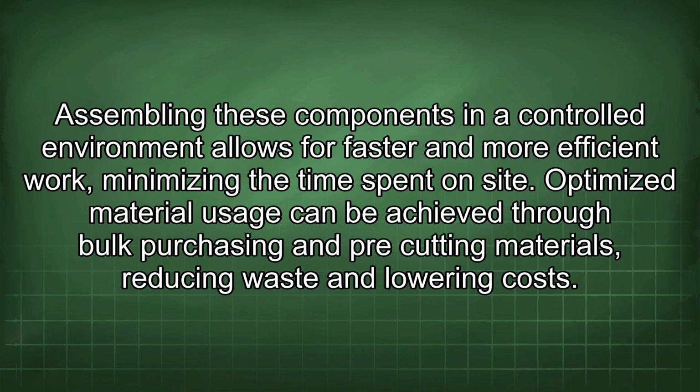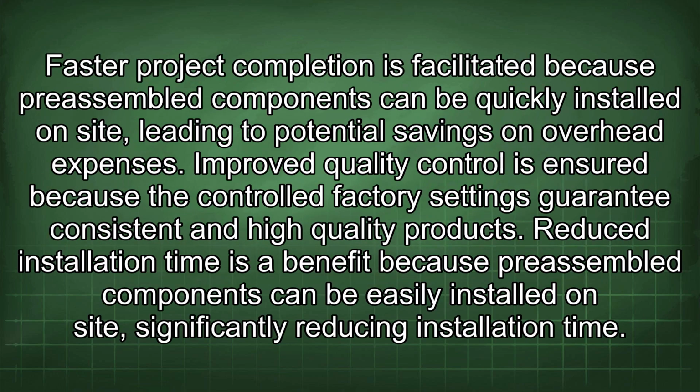Optimized material usage can be achieved through bulk purchasing and pre-cutting materials, reducing waste and lowering costs. Faster project completion is facilitated because pre-assembled components can be quickly installed on site, leading to potential savings on overhead expenses. Improved quality control is ensured because the controlled factory settings guarantee consistent and high-quality products. Reduced installation time is a benefit because pre-assembled components can be easily installed on-site, significantly reducing installation time.